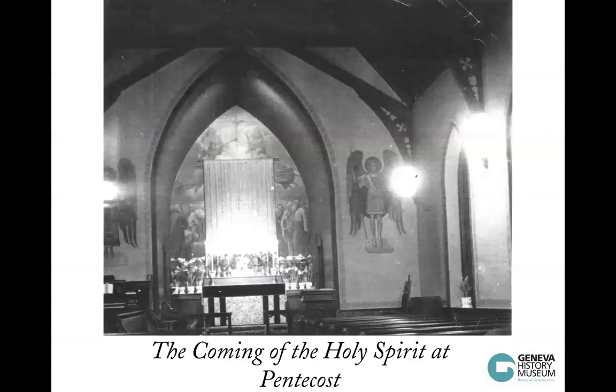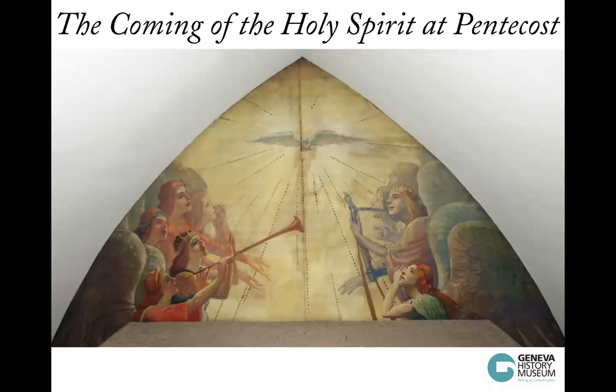Unfortunately, the two archangels were eventually painted over, but a clipping from the Chicago Tribune in the 1920s shows their placement on the sides of the altar in the chapel. I added this image to show the detailing at the top portion of the wall. Here we see the angels announcing and welcoming the Holy Spirit's descent.